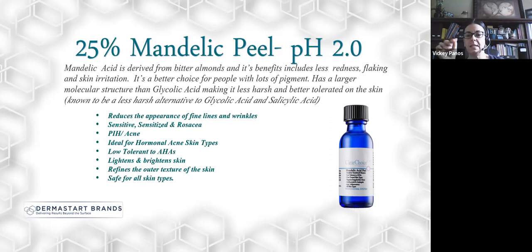So I would throw caution to the air. I mean, I would still do the whole patch test, but don't eliminate it from your options because it is such a great chemical peel to provide for your clients. Even if they do have nut allergies, please go ahead and do the patch test. I guarantee you it probably won't make a difference and won't affect them.